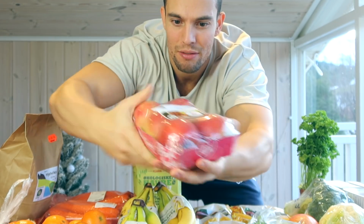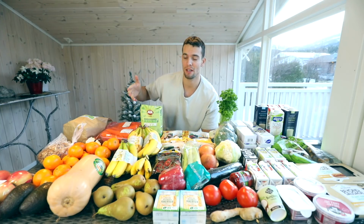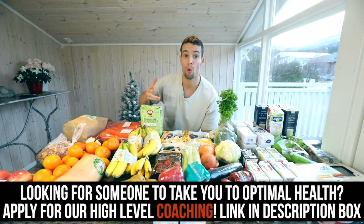So down here at the corner, we have some apples. So apples, just a good snack to have throughout the day. And Catherine, my wife, has lately been steaming them with some cinnamon and having that as a warm breakfast.